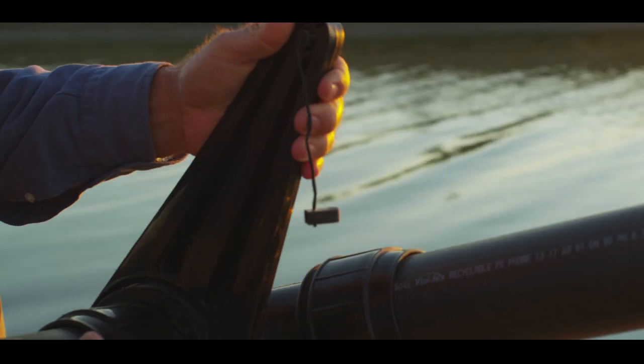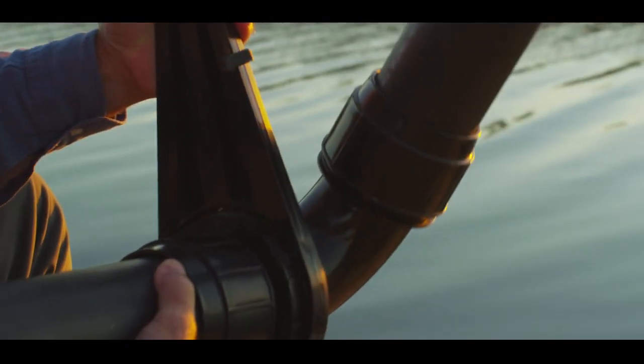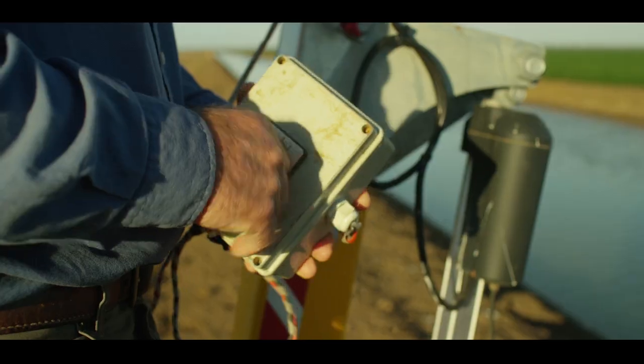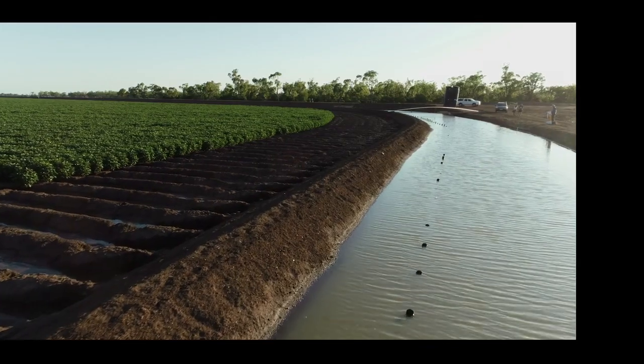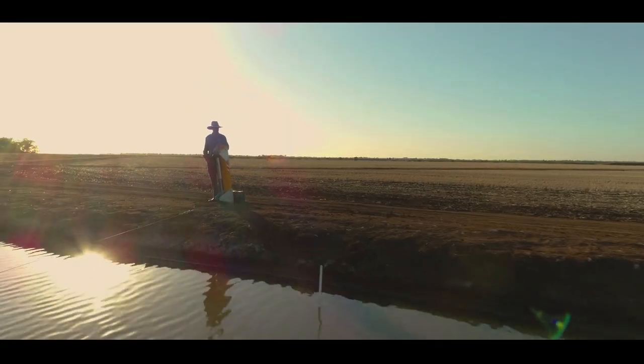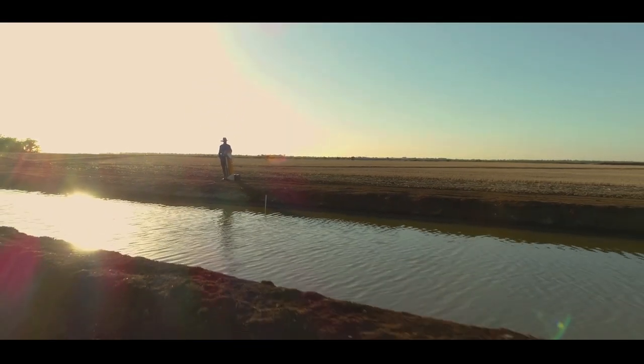Smart siphons can be systematically and economically installed into your existing infrastructure to provide an efficient irrigation system that's set up to get water to your crop where and when it's needed. And that means better crops and higher yields.